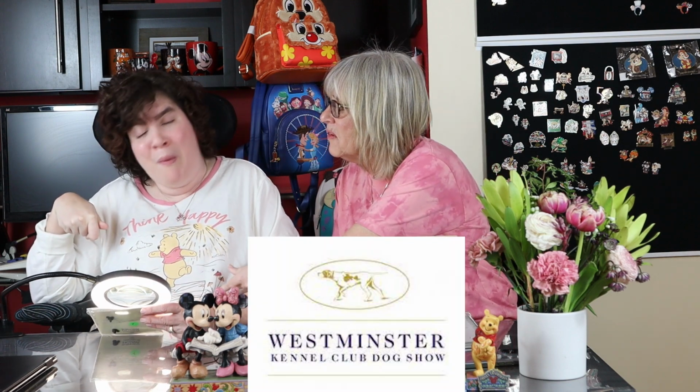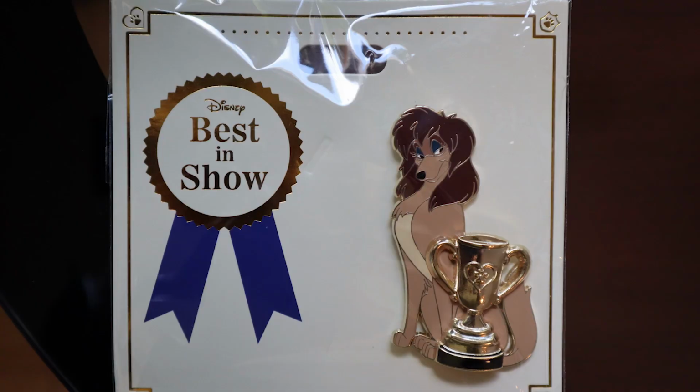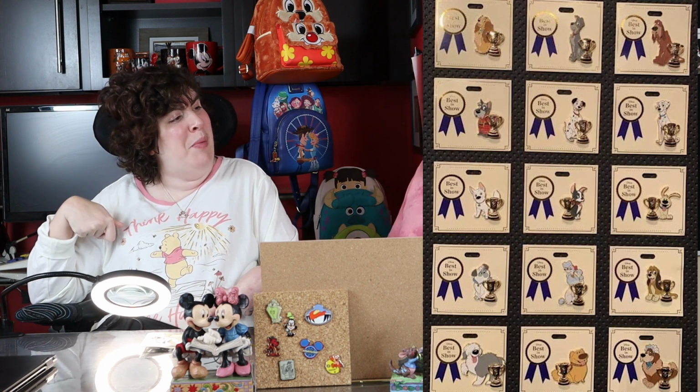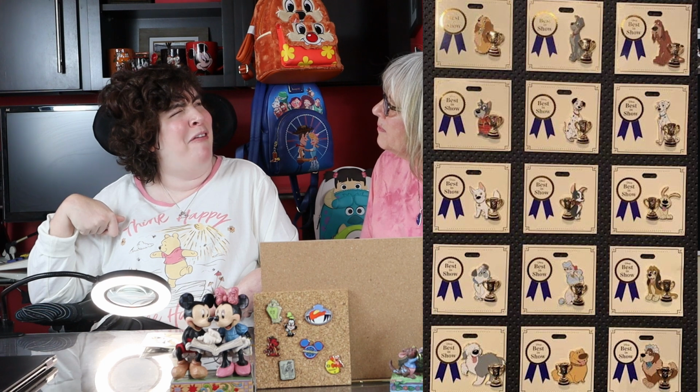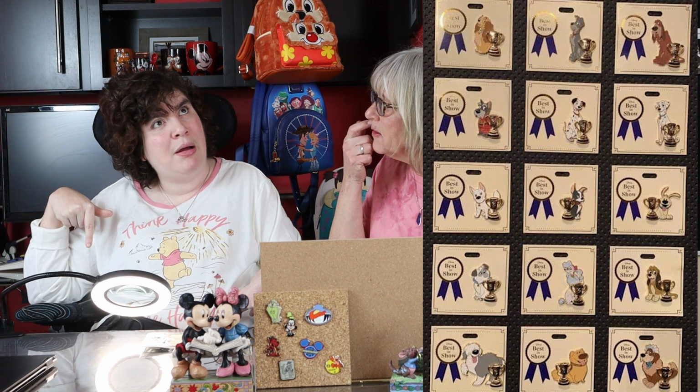And what else is in spring? Oh, the Westminster Dog Show. Right, every spring. And it's Rita from Oliver and Company, so this is a 2019 Best in Show pin. Didn't Disney do all the Disney dogs for this series? I think they have several from Oliver and Company. I know they have Bolt. I think they did Pongo and Perdita from 101 Dalmatians. There's many of them. This was a limited edition of 300, made by the Imagineers, and it was given out at a D23 I think in 2019.